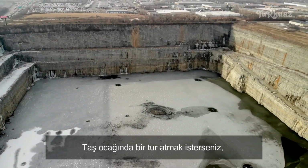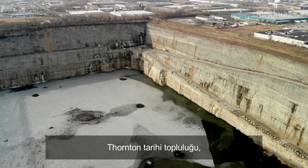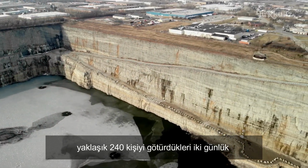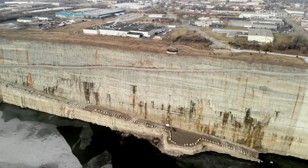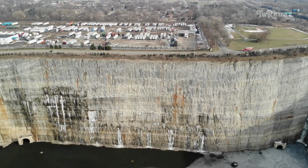If you'd like to take a tour of the quarry, get in line. The Thornton Historical Society offers tours 2 days per year in which they take about 240 people into the quarry in 6 school buses. These tours are already full 2 years in advance.